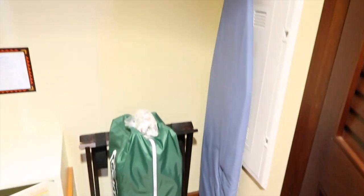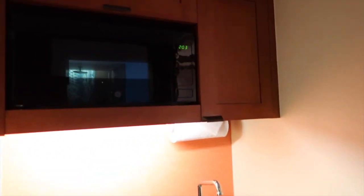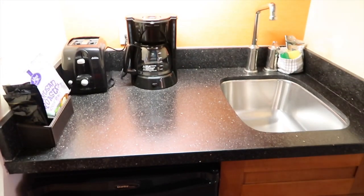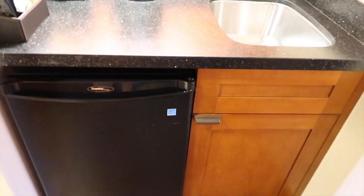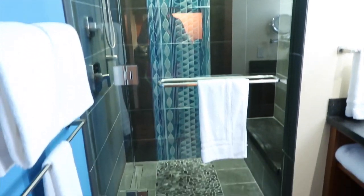Then we have a closet, safe. And even it looks like a little playpen crib, yeah. And then the little mini kitchenette area, microwave, sink, fridge, coffee maker, and the next bathroom, this shower, is so pretty.